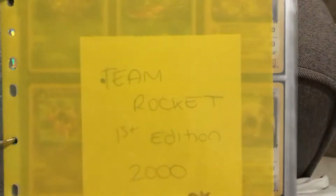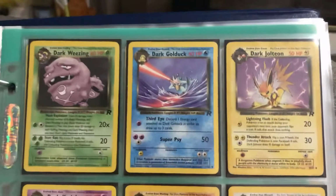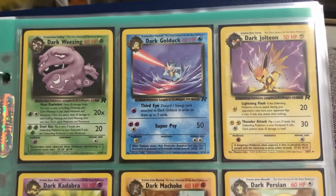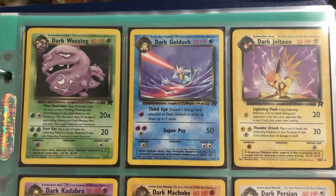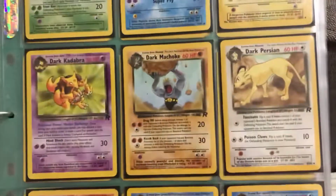So next, Team Rocket, first edition in 2000. This is the set that introduced the dark Pokemon. I'm pretty sure they were referring to maybe evil Pokemon, or the Pokemon of evil people, maybe. But we start with Dark Weezing, Dark Golduck, Dark Jolteon. All regular rares, I believe. I don't have any holos from this set.